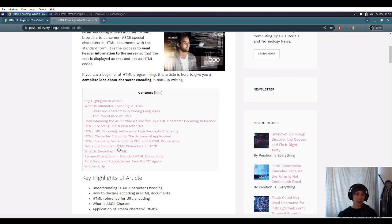So our table of contents is as follows. Highlights: what is character encoding, understanding ASCII character set, encoding UTF-8 character set, URL encoding, character encoding, HTML encoding, bunch of stuff.